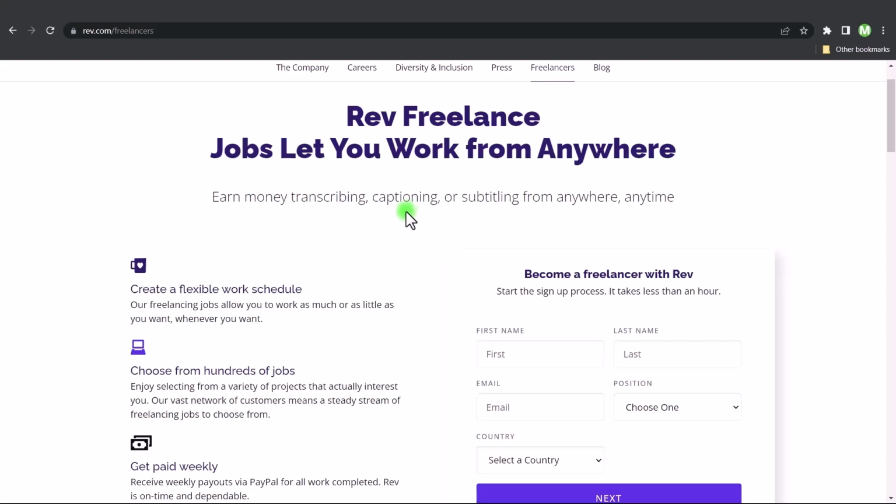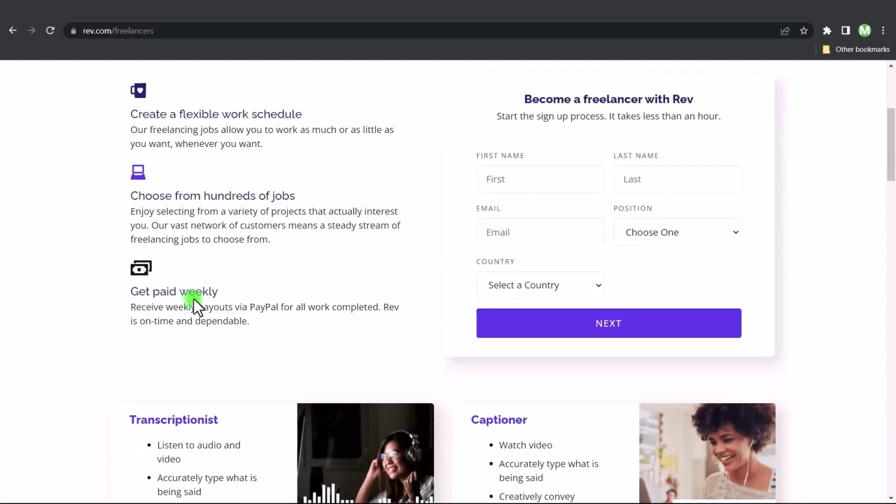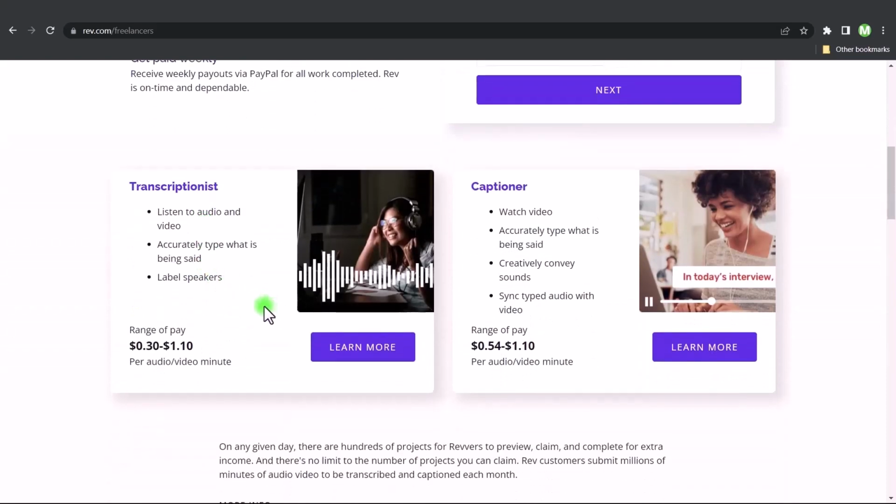The best part about this website is you can work as much or as little as you want, whenever you want. You also have the independence of selecting projects that actually interest you. You will also receive weekly payouts for all work completed directly into your PayPal account. When you scroll down, you will see that there are basically 2 categories of jobs on this website, transcriptionist and captioner. I want you to select transcriptionist and click on Learn More.